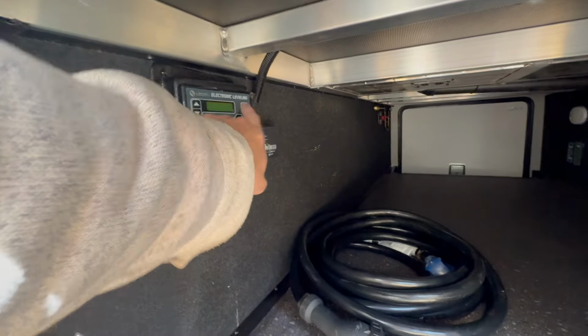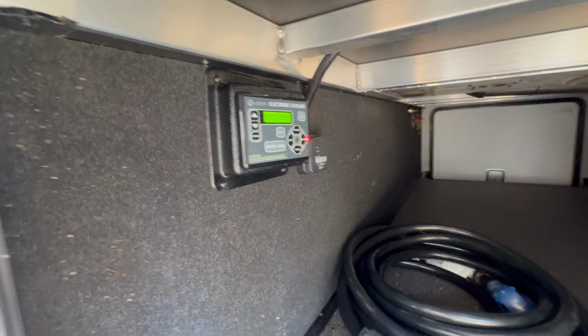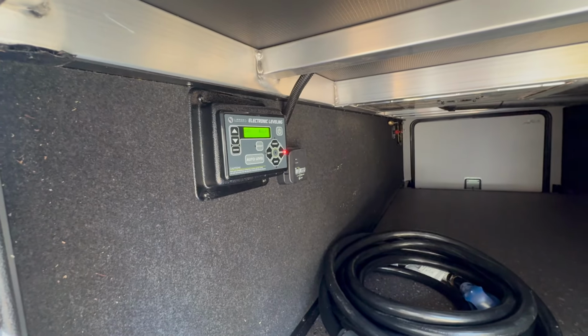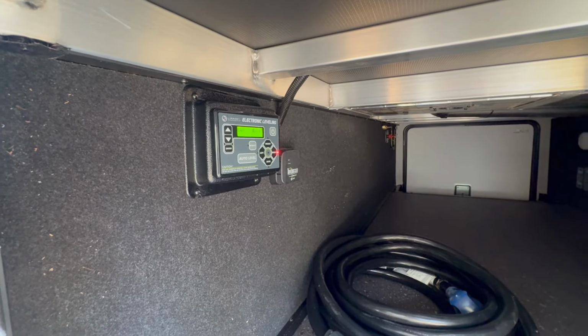This has the Lippert ground control auto leveling system. In the year we own this, we didn't use this trailer a whole lot, but I never had one glitch, one issue, and it always leveled the trailer perfectly. So I'm 2 for 2 on these auto leveling Lippert systems. I think they're pretty good.